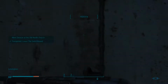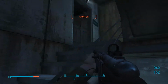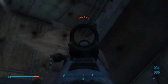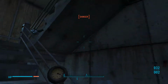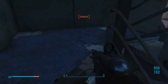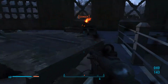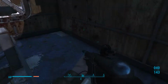Go out to the Commonwealth. Hostile sensor reading detected. Alright, I guess there's more synths that we gotta deal with. And they're right there. Kinda wondering where Piper disappeared to. Where'd they go? Hear lots of explosions down there. Sorry, Piper. We kinda left you on your own.